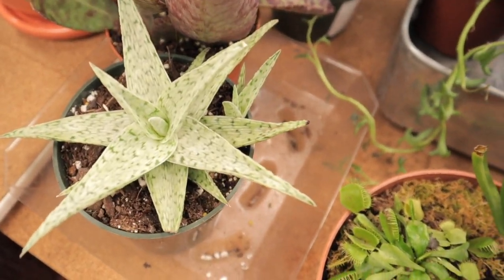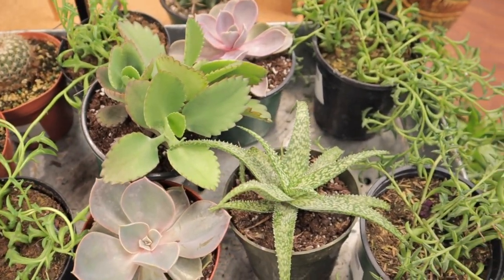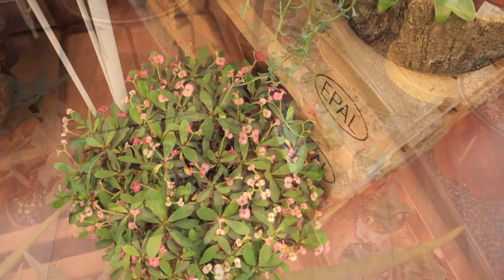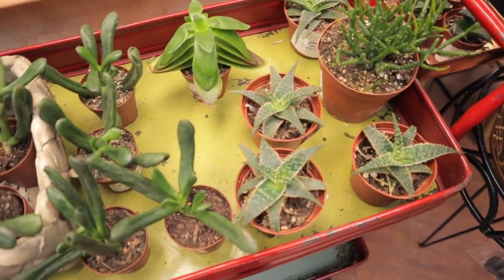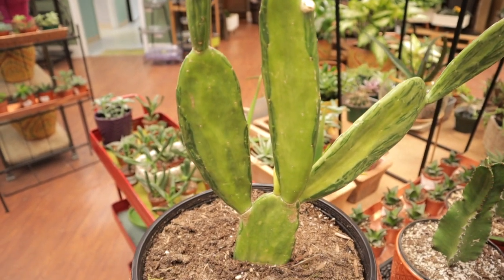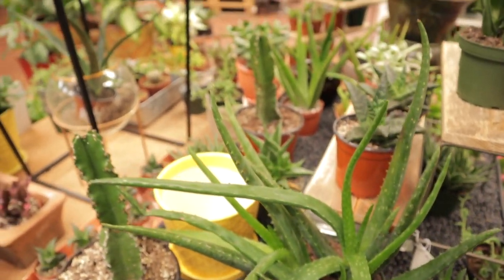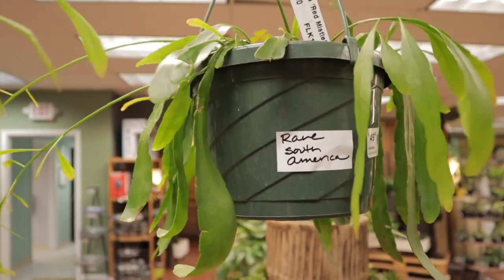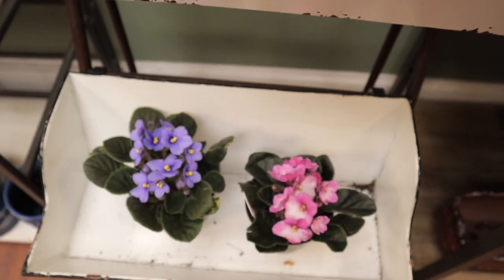Wow, look at this aloe. It's so white. String of dolphins here. Wow, look at this huge crown of thorns. This beautiful mistletoe cactus, red mistletoe for 42. Some pretty little African violets here. They are $9.99.